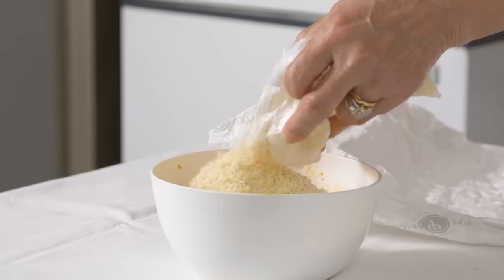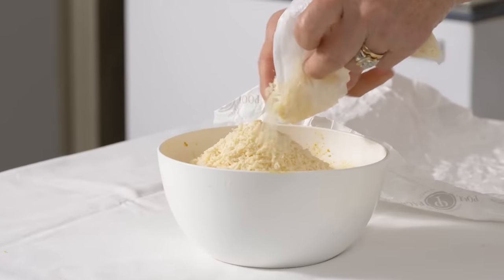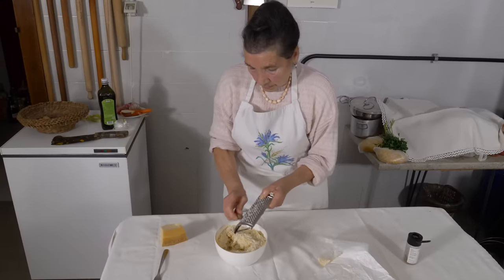Ada allows 400 grams of 36-month-aged parmigiano for every kilo of pumpkin. She adds plenty of freshly grated nutmeg.